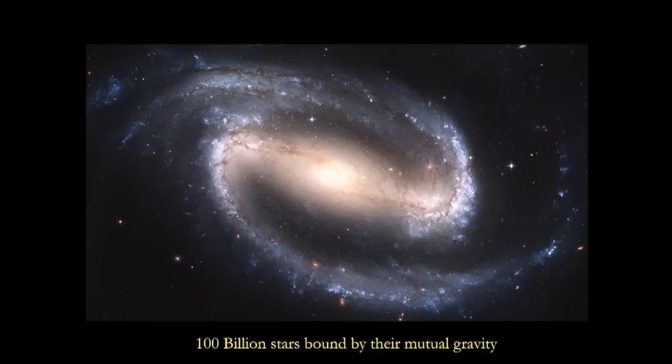Okay, so let's jump out to a larger scale, a galaxy. This is a nice, pretty galaxy. The only point is that it's sort of a spirally thing, and it's rotating.